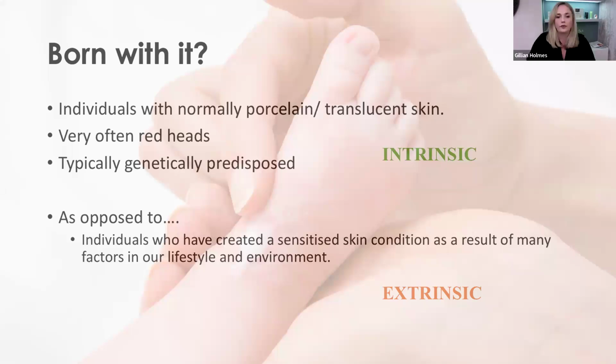So I've touched on it a number of times now. You either have sensitive skin or sensitized skin. So it is all dependent on whether you were born with it. True sensitive skin, somebody will have had from birth.